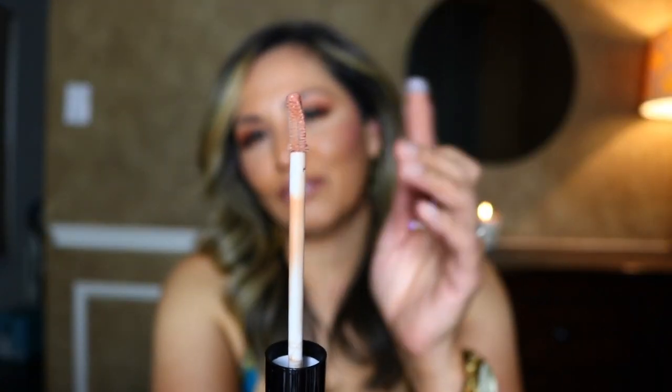It comes with a very slight doe foot applicator. It's not quite a doe foot, but the applicator works really well. It fits right on the lips perfectly, so you can just swipe it on. I really like this, and it smells like vanilla. It smells so good. So I know that I'm gonna love these glosses if I already love this one. This is a really good gloss. I hope to pick up some more, maybe in the November sale. When they have that 20% off in November, I will probably be picking up some more of these.